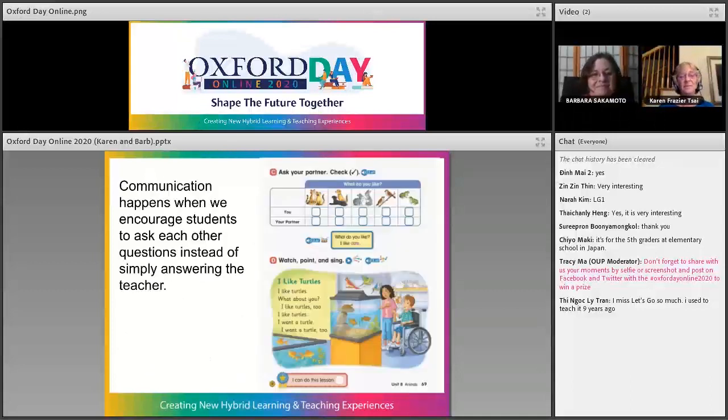Now, we also need to remember that one of the most important features that is built into Let's Go is communication. It is an idea that Ritsuko really believed in, and Barbara and I feel very much the same way. We need to give our students a chance to communicate with each other, not just with us, and not just answering the teacher's questions. So the Ask Your Partner activities are designed for two students to ask each other questions and give the answers. And almost every song in Let's Go is designed with a question and an answer. So there's communication built into the songs.